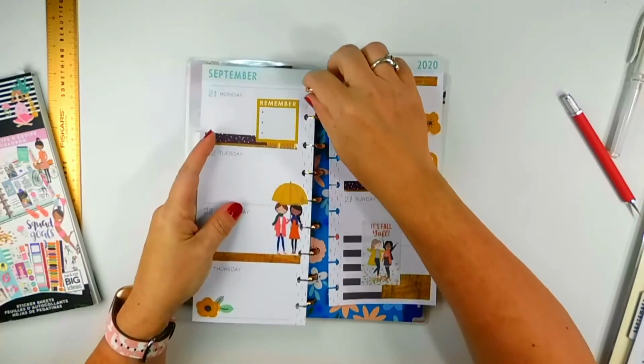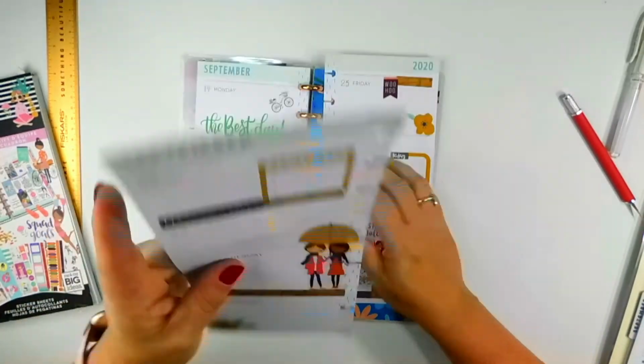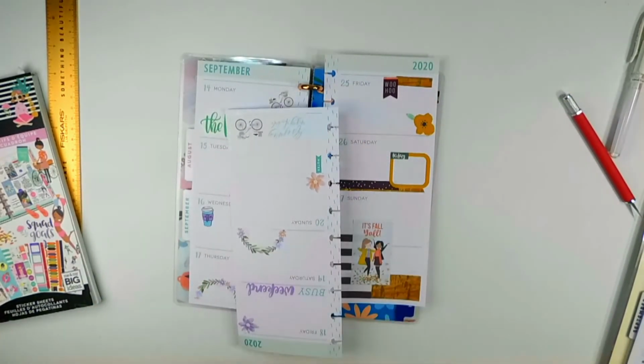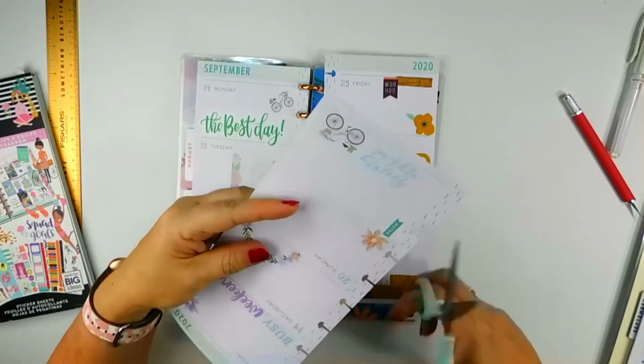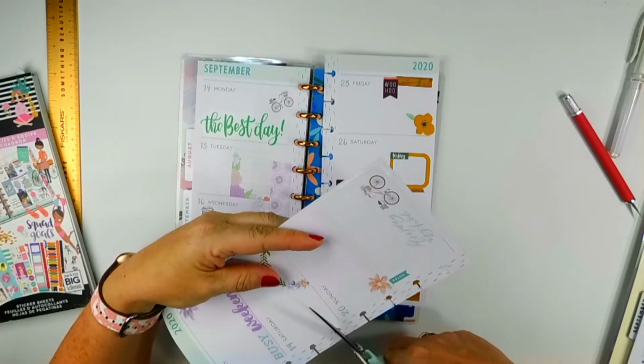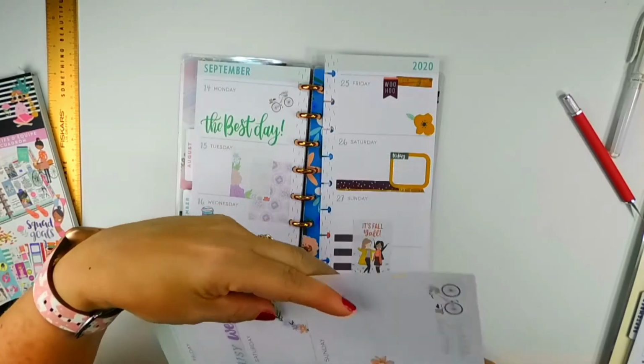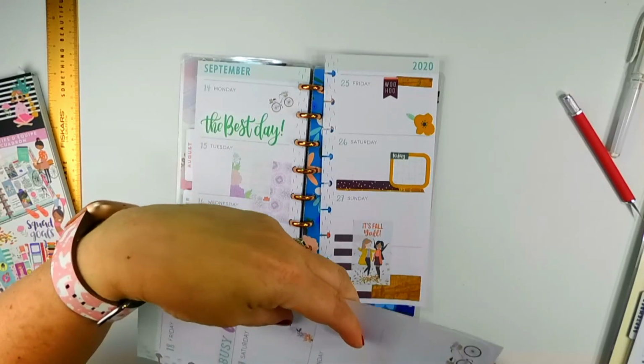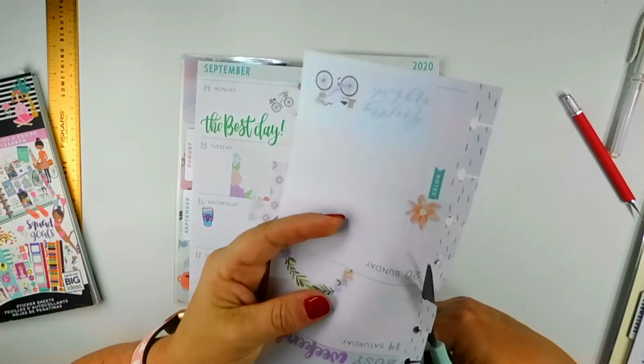So let's put her in here. Oh, snap. Where's my scissors? I forgot that I'm gonna have to do this. And cut their umbrella. So it goes in there.